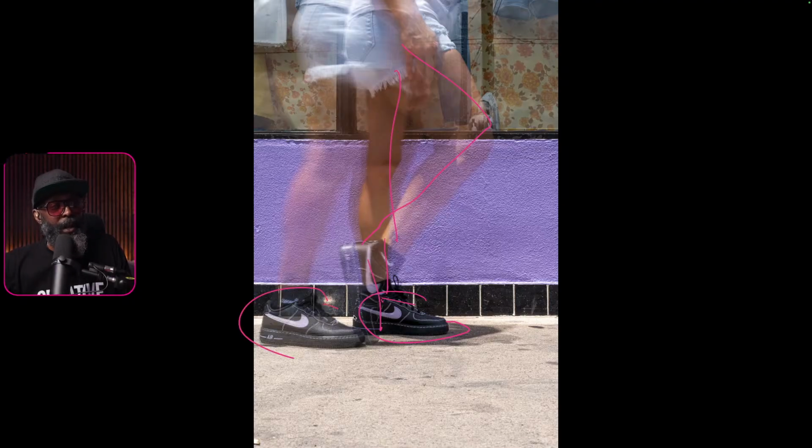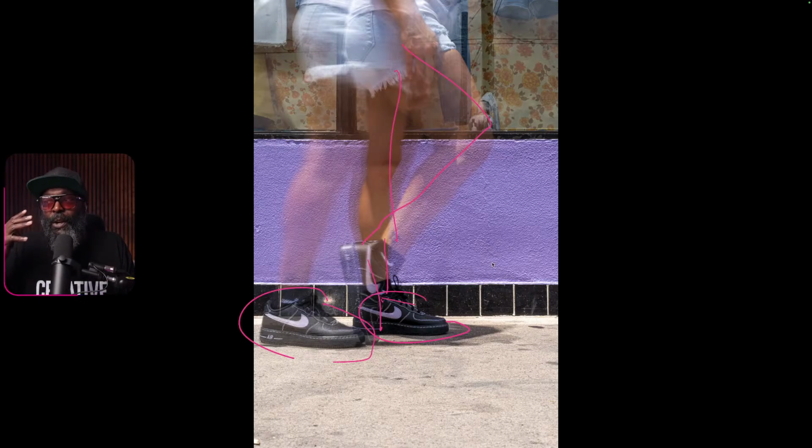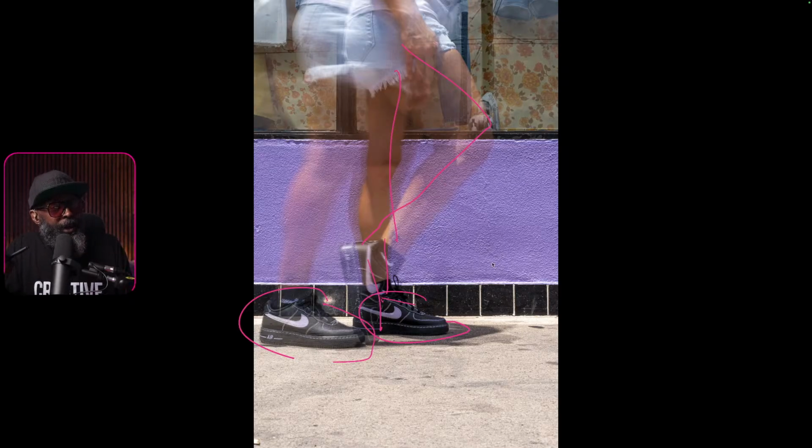So for me, this is too busy a location. Even if this wasn't a double exposure, if this was just a straight picture, I'd say, why did you shoot here? So that on top of the double exposure, this is just wrong, Jordan. And I have to be hard on you because again, it all starts from idea.